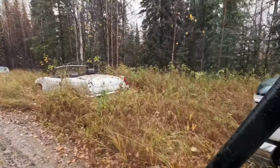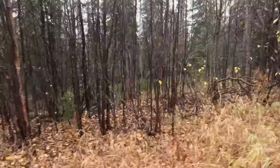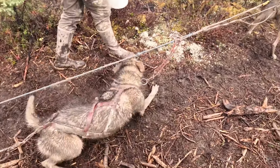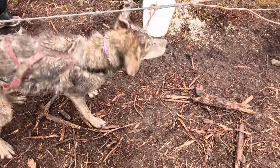Also along the road, you'll see all these abandoned cars. The sad thing about Alaska that we discovered is the regulations up here are so lax. For such a beautiful state, people are allowed to just abandon their cars along the sides of the road. It's very sad to see.